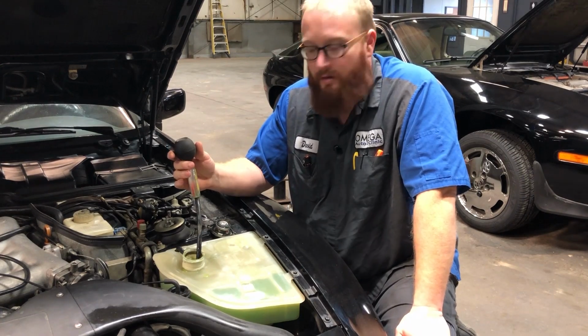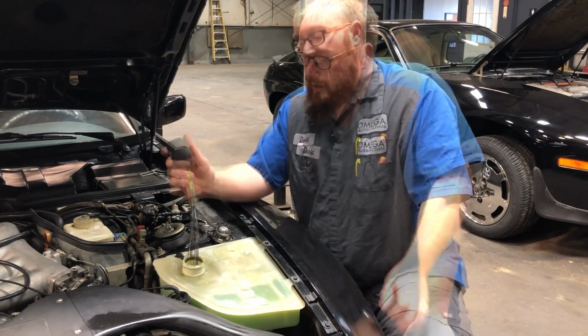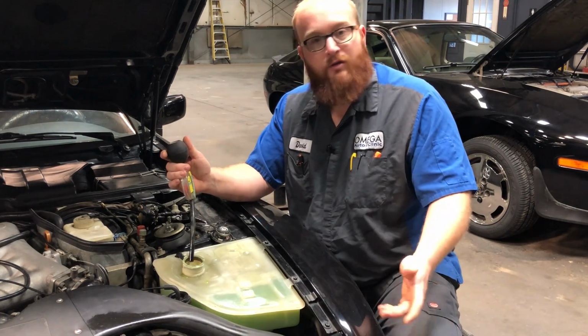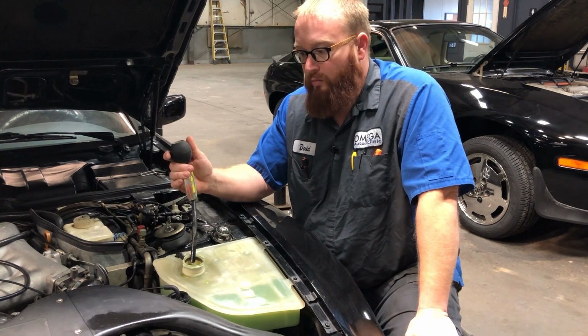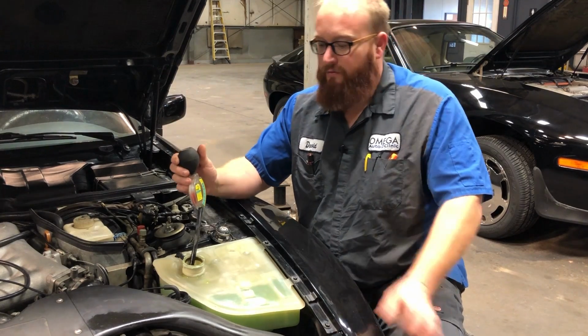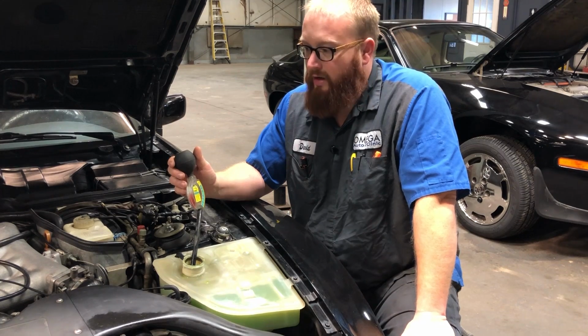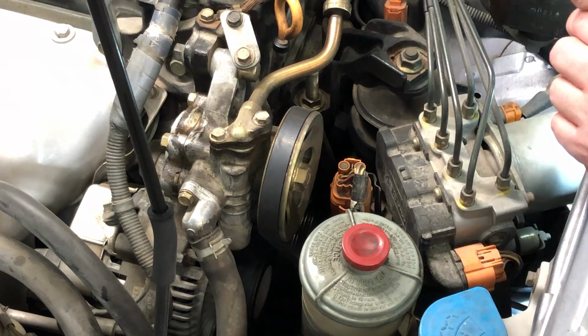But in your area, it may be that you need to change the concentration on your antifreeze if it gets down to that cold. If it doesn't check right, you may have to take it to a shop and get the coolant flushed or partially removed and add some antifreeze. You definitely want to make sure you check that. If this freezes during the winter, it could crack your engine block, it could crack the head, it could damage your engines.